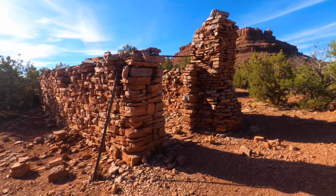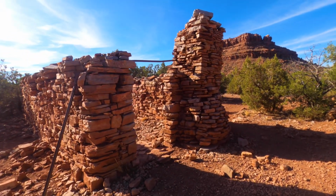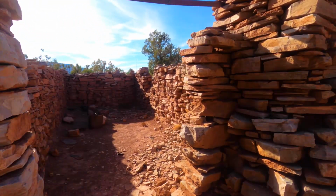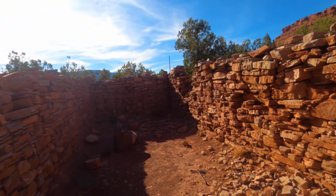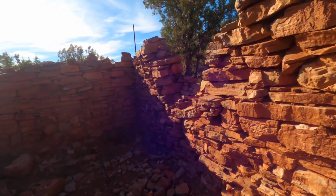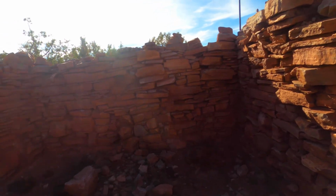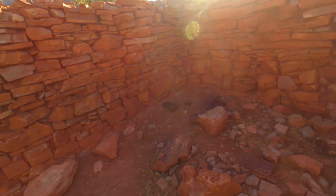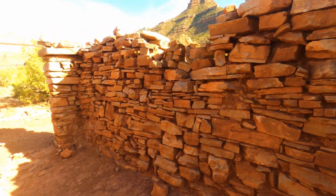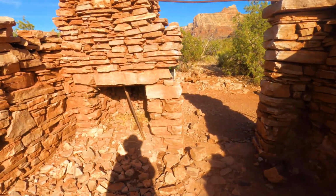This is what's left of the dining hall for the Last Chance Mine. The remnants. Pretty cool. There's a fireplace right there.